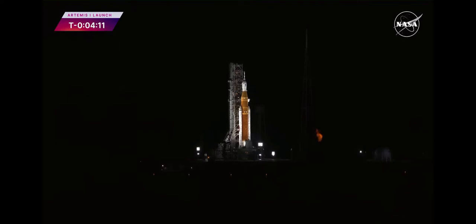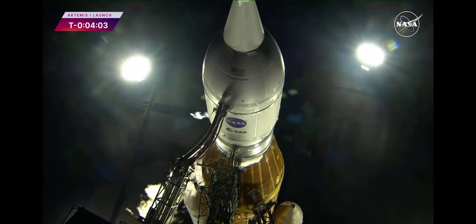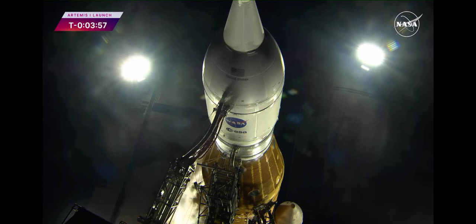Up next, GLS fires up the APUs. Those are high-speed turbines which provide pressure to hydraulic pumps that steer the RS-25s. Stands for Core Stage Auxiliary Power Unit Start. GLS is go for core stage APU start. That now leads to the thrust vector control test at T-minus 2 minutes and 30 seconds. That can proceed now, and we will see the engines gimbal at the bottom of the core stage.